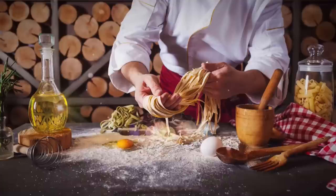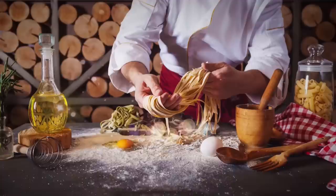Today, you are making three types of pasta, she smiles. A delicious scent wafts out of the kitchen as we enter.